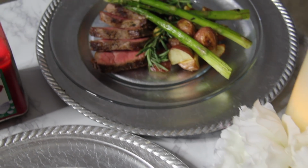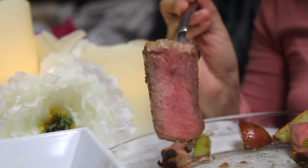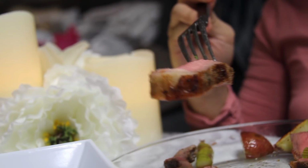The steak was moist and full of flavor, and we both agreed it was one of the best steaks we've ever had. So thank you CrowdCow for making our night in extra special.